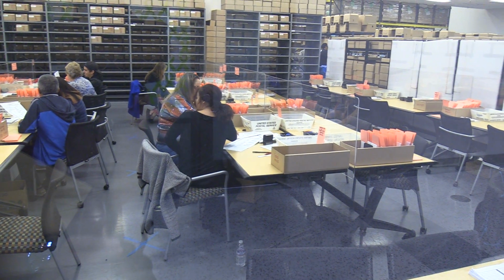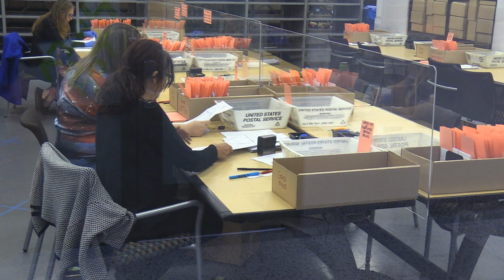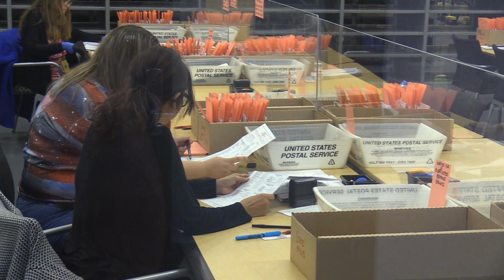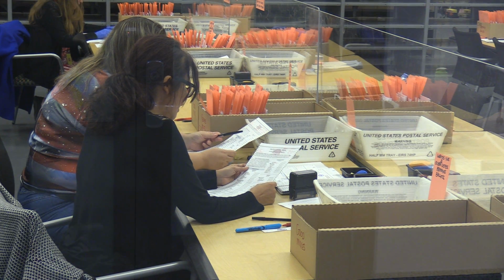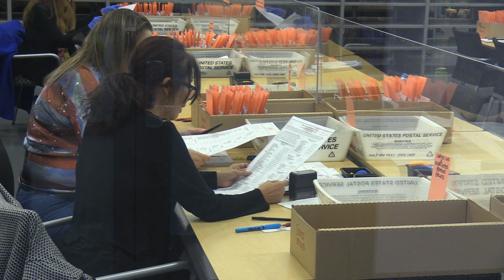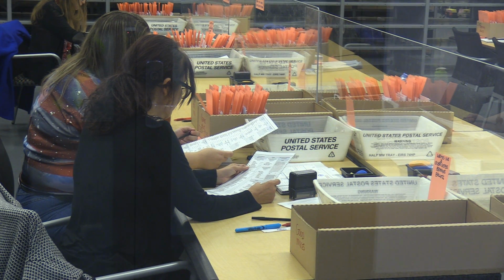Now let's check these people right here again and see what they do. What's next? Like they're now checking that the duplicated ballot is correct. This is the kind of thing that we would like to see versus just using whiteout, which I haven't seen yet in this visit. Like they do have two sets of eyes now looking at the ballots and checking them instead of using whiteout.